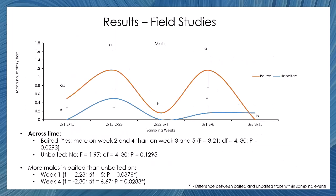So this next graph instead breaks down the amount of midges that we captured over time, so our 5 different weeks we were collecting data for. This graph is also just for the males. What we see with this graph is 2 different things. The bar that is mostly on the top, the orange one, is the baited trap, and the one at the bottom is the unbaited trap.